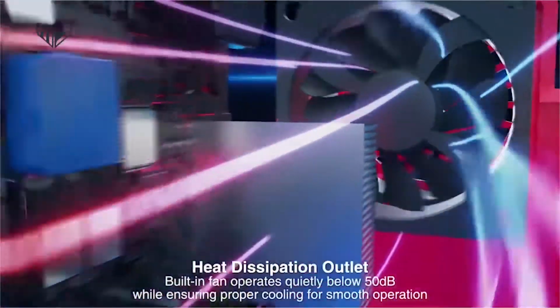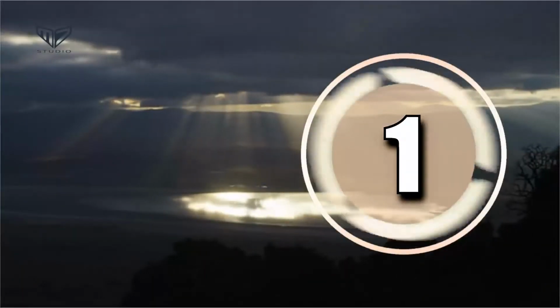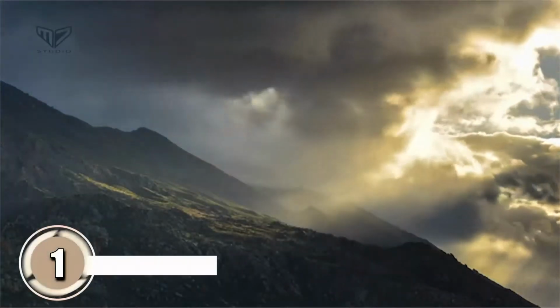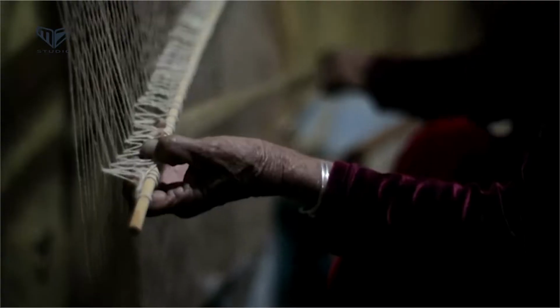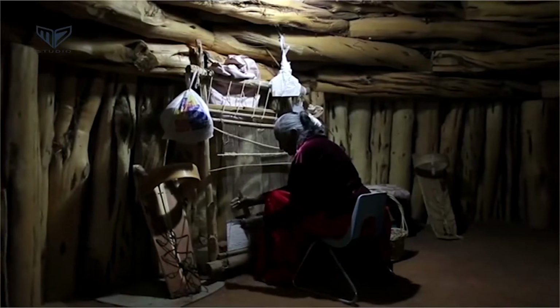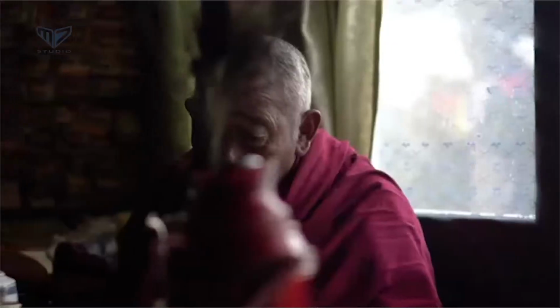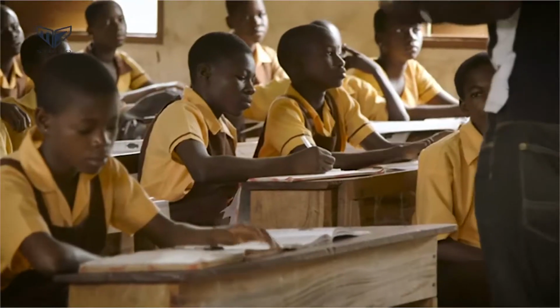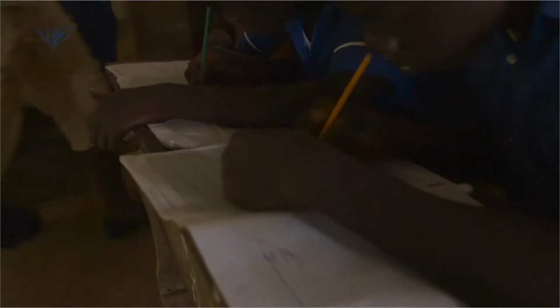Let's get started. On top of our list, in first place we have the Goal Zero Yeti Solar Generator. Need to power your laptop, phone, power drill, coffee maker, and refrigerator all at once? The Goal Zero Yeti is a high-capacity power station that supplies electricity with the touch of a button or the Yeti app. Weighing in at 43 pounds, it's a solar option for those living the van life.